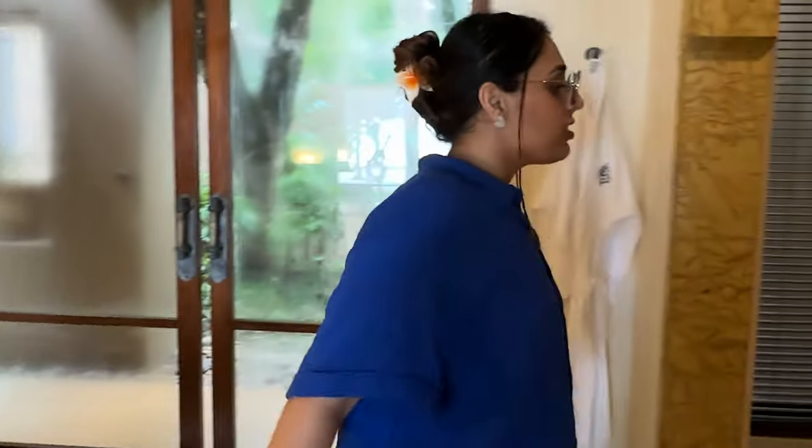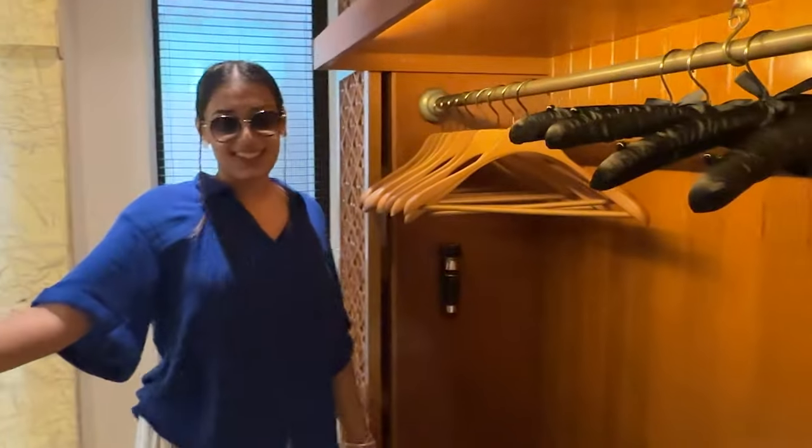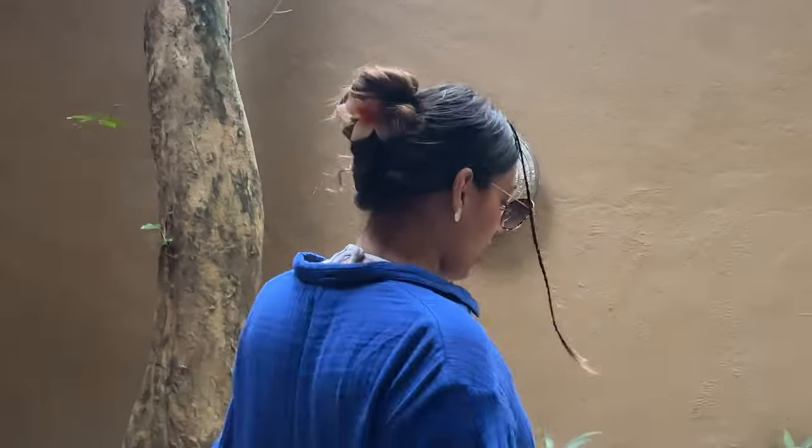And then we have like a somewhat walk-in closet, which is so pretty. We almost forgot about this thing when we came here. मुझे यहाँ पहुँच के याद आया that our room had something like this.